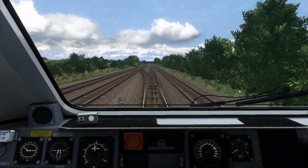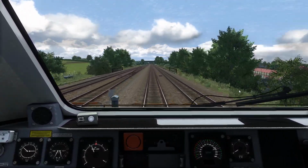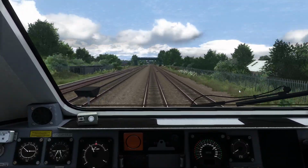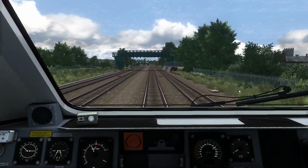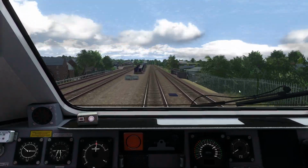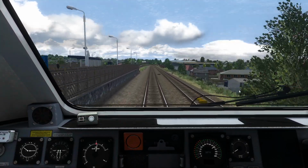We're going down a slight hill, so just drag a bit of brake just to make sure the speed doesn't run away with us. I really enjoyed this footbridge back in the original route. Unfortunately, that's no, it's not a loading issue actually. That's been fixed. That's good. I reported that bug. That's Sileby Station.